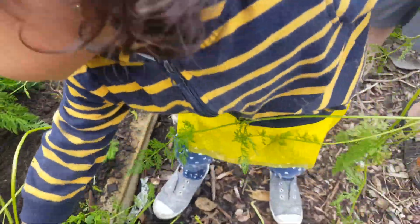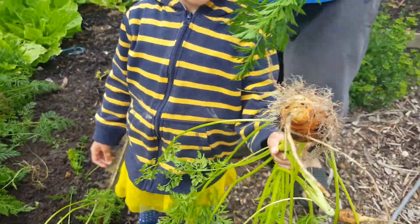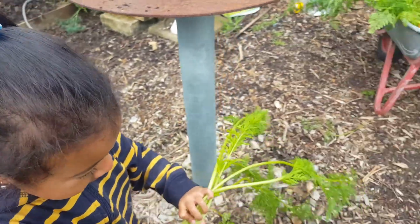Here they are. Show me your carrot. Show me. Show me your carrot. It's huge. Small carrot.